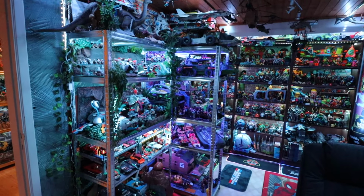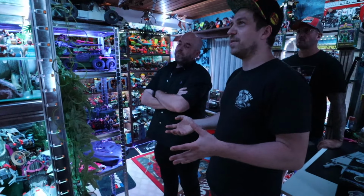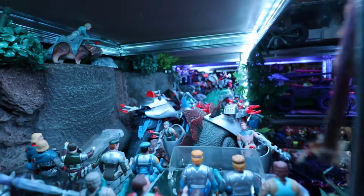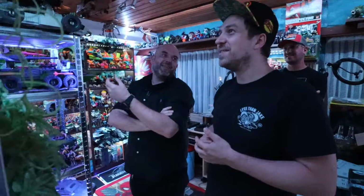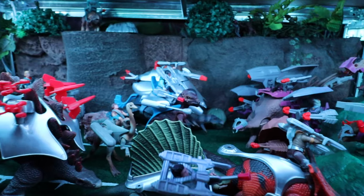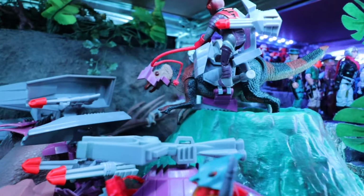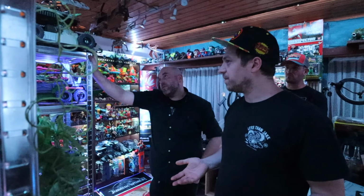And one of the biggest collections of Dino Riders I've ever seen. Yeah, this is pretty big. I have all the Dino Riders except the last two of the third series. So I've got them all. Wow. And how did you come across these? Did you already play with them back in the day? That's a story too.